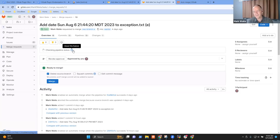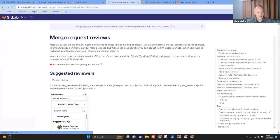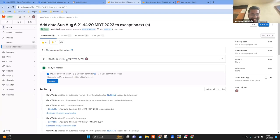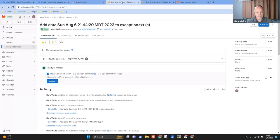Although I think maybe you're right, in terms of while pipeline status is being checked, I'd really like to be able to say auto merge. I'd like auto merge to be sticky so that when the pipeline finishes successfully, it merges. But in this case, okay, now could not retrieve the pipeline status. Oh, that was interesting. And now it's checking pipeline status. Okay, so here we are. It's completed.